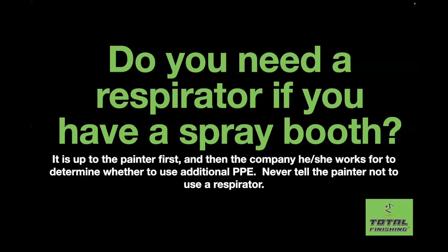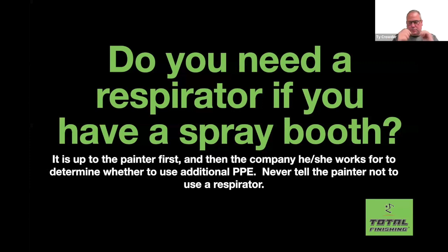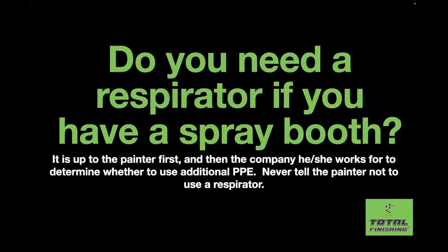Another thing to know: if a customer is spraying urethanes, they all use isocyanate to catalyze. Isocyanate is very dangerous, and it enters through your eyes. So a respirator will not do the trick. You need to wear a full face mask, something that covers your eyes. Around isocyanates, yes.